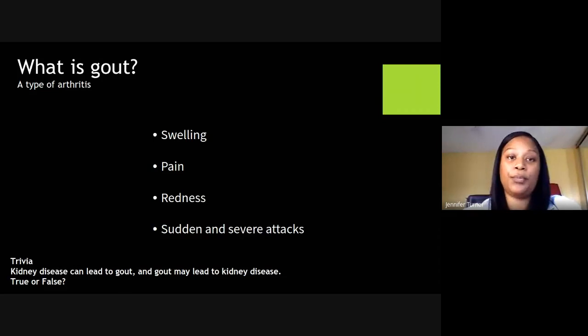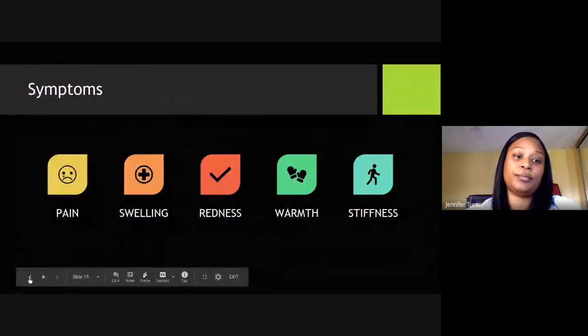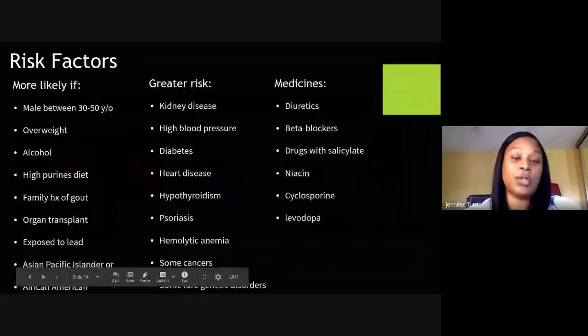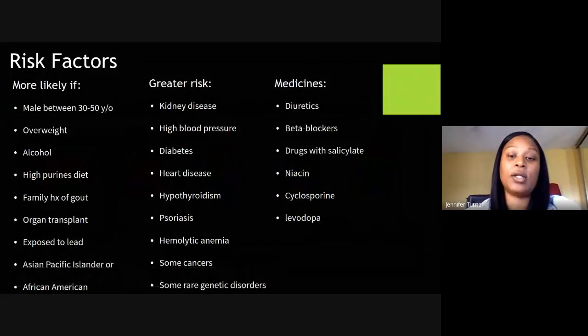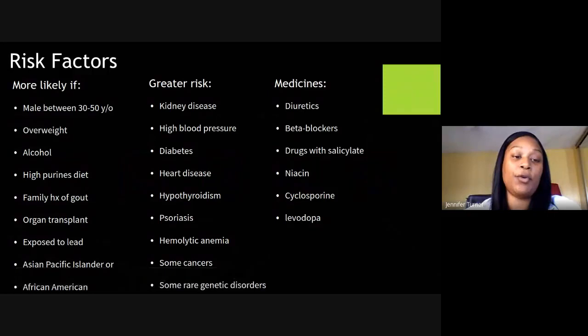And the symptoms, well, wait, I skipped again. Sorry about that. The risk factors, and as you can see, there's a long list of risk factors. I'm just going to read a few. The most likely risk factors would be if you're male and between 30 and 50 years old, overweight, and have a high consumption of alcohol and a high purine diet.